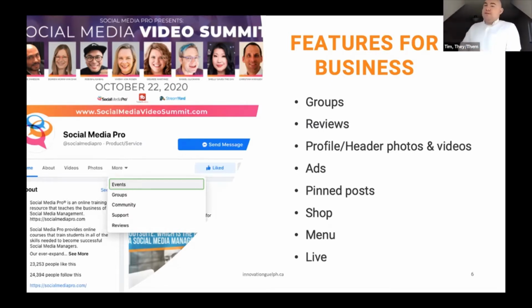Pinned posts. When you do a post, you can pin it to the top of the page. This is another cool feature where people come to your profile and every single time they're going to see the same thing first. I love using this if we're really promoting something or focusing on something. If there's something you really want people to see, pin that post and keep it at the top of the page so that every time we come to it, we see the same thing.